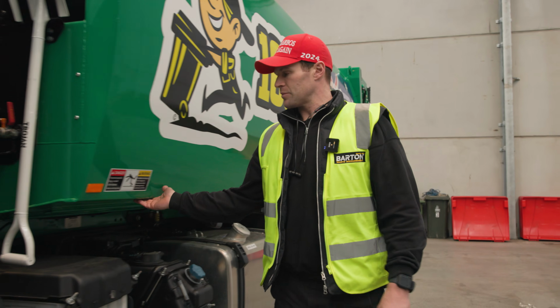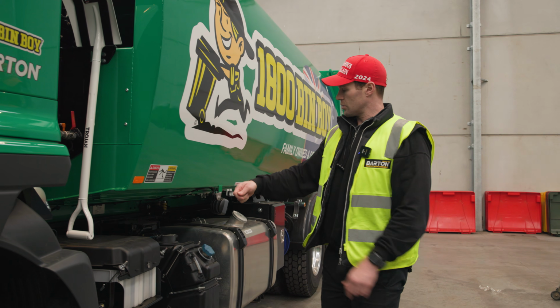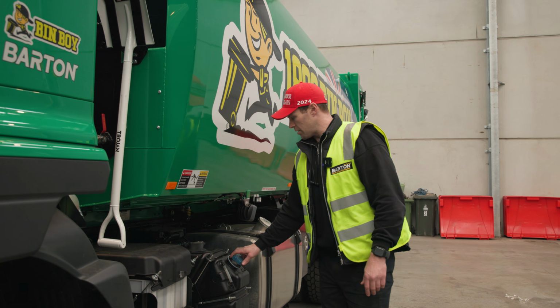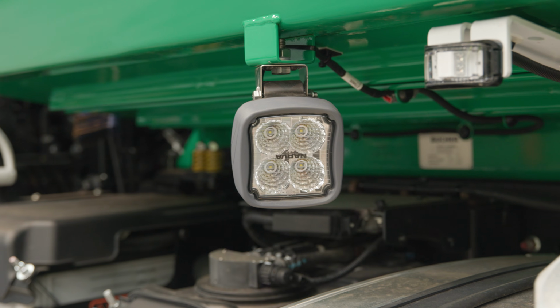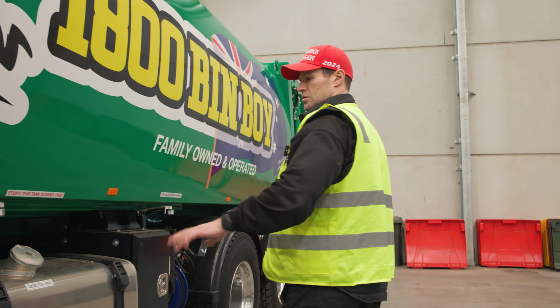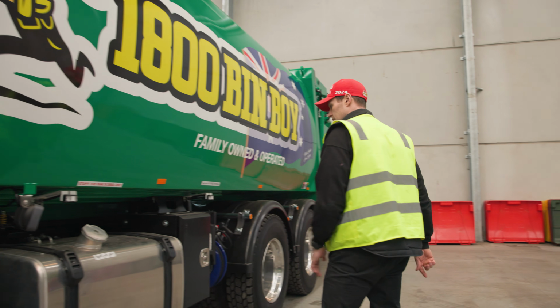You notice there's no sump door here. We don't get it on this side anymore because when you open the door at the tip, all the juices fall out and they go all over the battery box, over the AdBlue. It just looks a lot cleaner. Rear light, so when they hit reverse, it lights up all down the side of this. Just a lot of risk with blind spots. They can't see bollards and stuff like that.